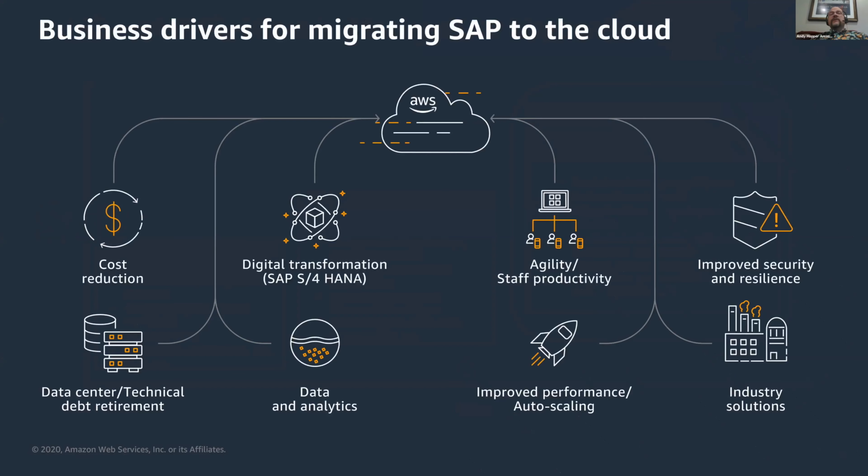Typically, customers who are moving SAP workloads into AWS are finding that they're saving anywhere from 20 to 50% of their nominal costs from operating that exact same workload inside AWS. And the reason for that is, again, in AWS, you've got the advantages of running in the cloud. So you can actually properly size your instances without worrying about the fact that you may need more later and not have a way to change the sizing of that.